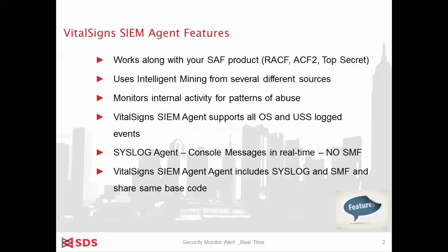Also, if you have the requirement to monitor events logged in USS, that is supported. I know there's a lot of products out there that exploit USS or run in the USS environment, and there are also pretty powerful commands that people can use in the USS environment. So those can be monitored and logged and also sent to your enterprise SIEM. The Syslog agent handles console messages in real time, which I'll illustrate later. That does not use SMF for the console messages. And the VitalSigns SIEM agents include Syslog and SMF, and they share the same base code.